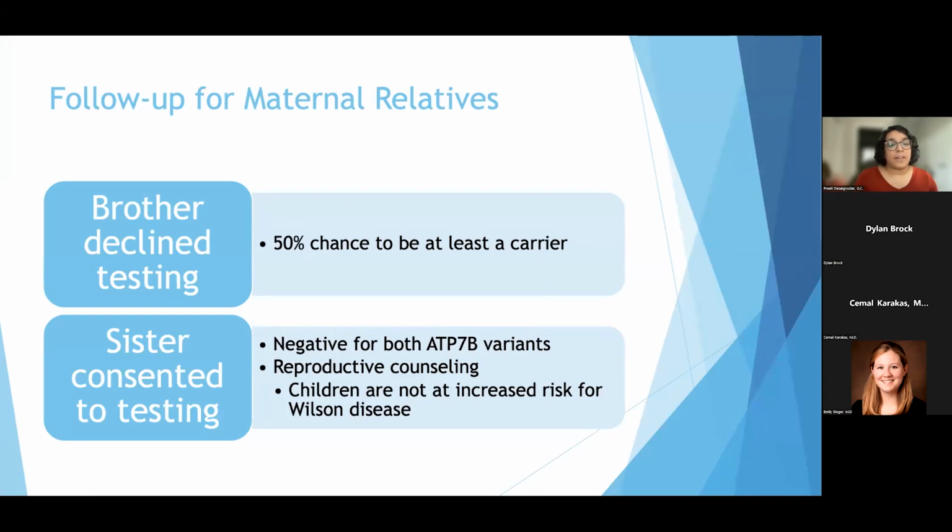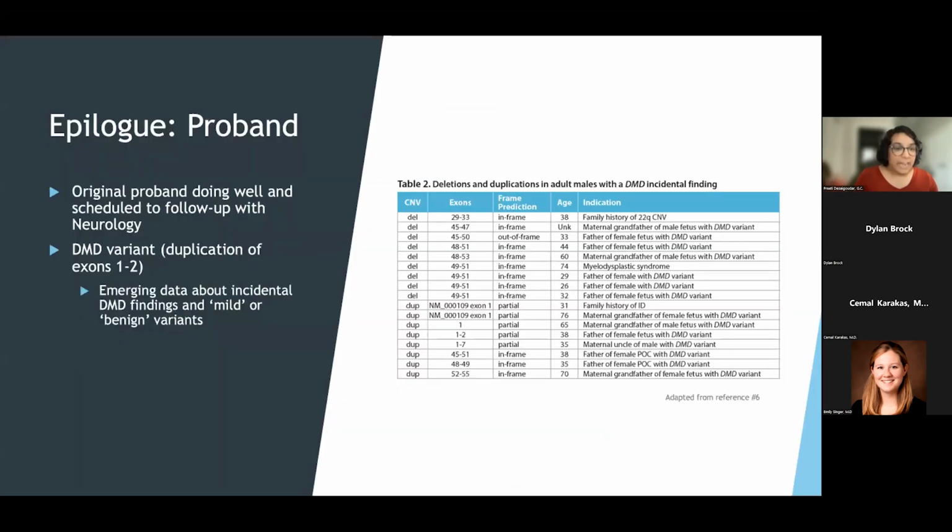So if we come back to the original case, which was that proband that had supposedly the likely pathogenic DMD variant, at this point we are continuing to follow him. He is doing well. He's scheduled to see us in January, but so far, no signs of a dystrophinopathy. And on further research, what I was able to find, and I've shown a table there, is that there does seem to be emerging data about incidental DMD findings, or these so-called mild or benign variants.